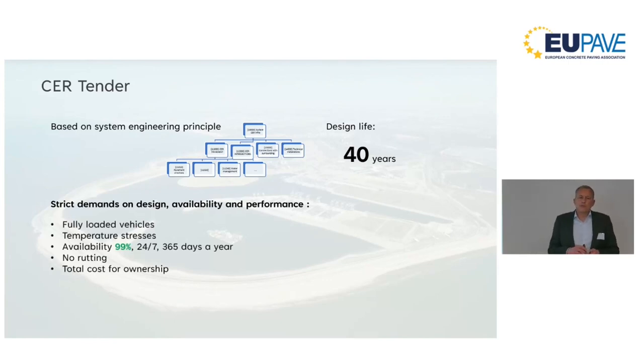One of the things that is quite different from normal is that calculations had to be made with fully loaded vehicles. Temperature stresses had to be incorporated. Well, that's not that strange. There also had to be an availability of a minimum of 99%, 24/7, 365 days a year. And that's quite a high percentage of availability. Whenever within the 40 years, you may never come underneath 99%.